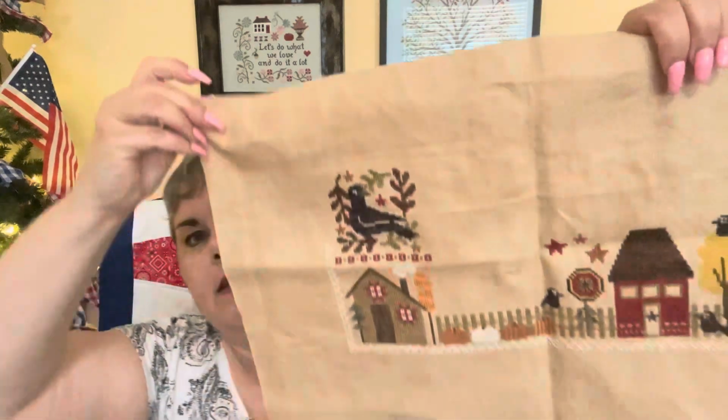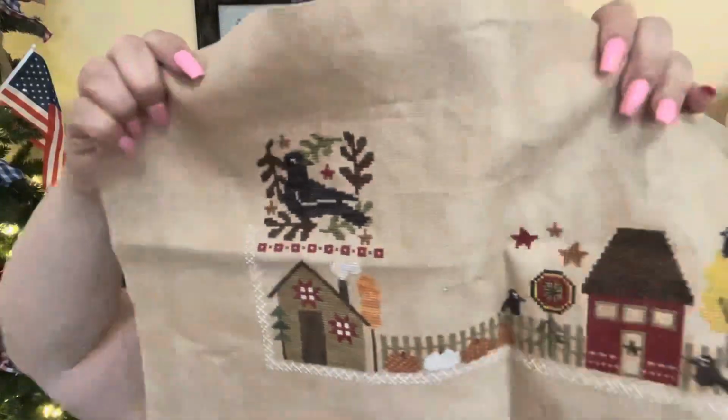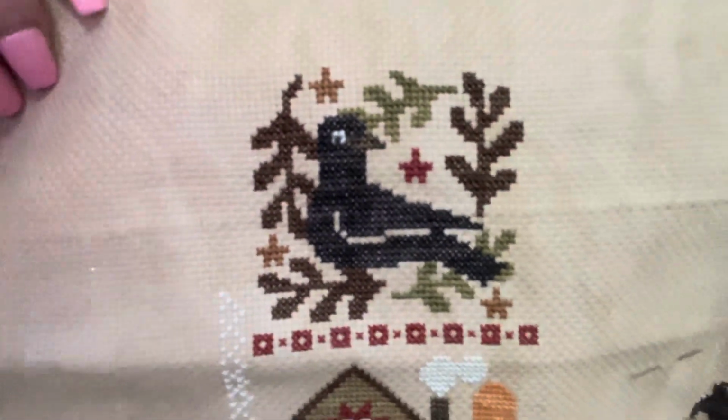And here is my progress. So here it is as a whole. And then this is what I focused on for the challenge. I love it so much. So the next time I come, I'll have the heart and then just a couple houses and a crow and I'm finished. So I'm really excited about that. And it was also a 2-day rotation, so I was able to tackle two birds with one stone. All right.